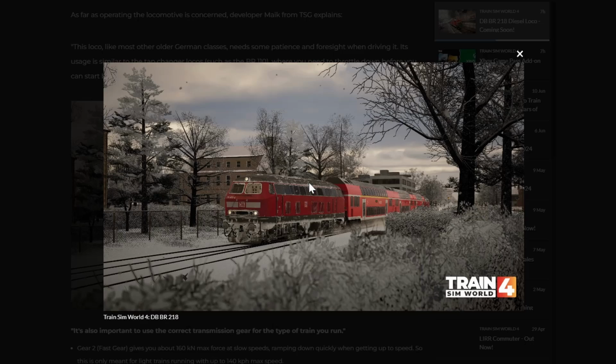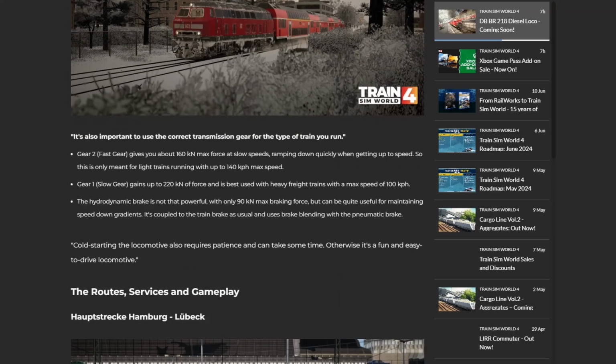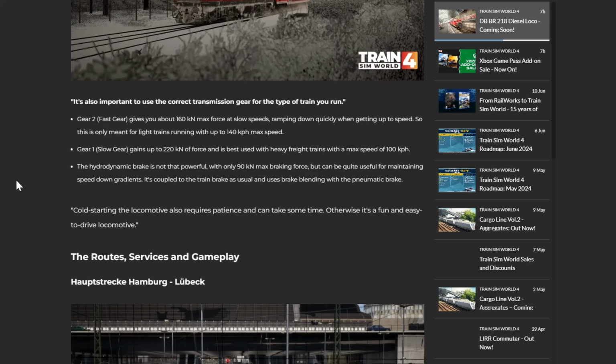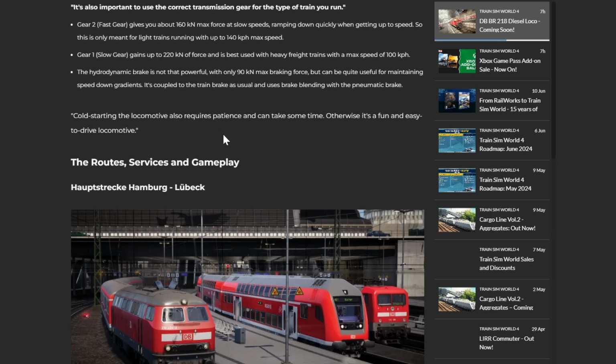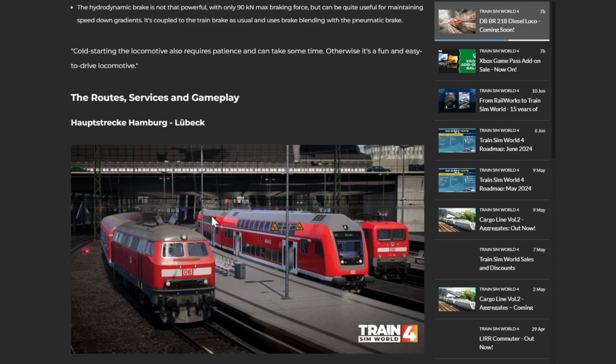And there's sort of an icy, snowy look at that ice and the snow on there. Superb. It's also important to use the correct transmission gear for the type of train you run. So the Gear 2 fast gear gives you about 160 kilonewtons max force at slow speeds, ramping down quickly when getting up to speed. So that is only meant for light trains running with up to 140 kilometers an hour. Gear 1, 220 kilonewtons of force. So that'll be freight. I suppose that's almost like PZB, basically what PZB mode you're in. Cold starting. Okay, that's cool. Route services and gameplay.